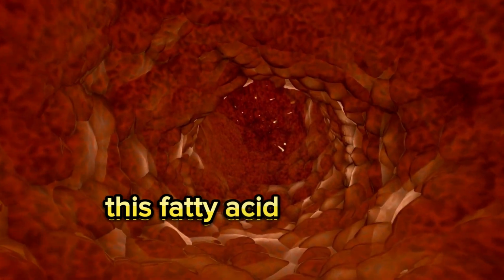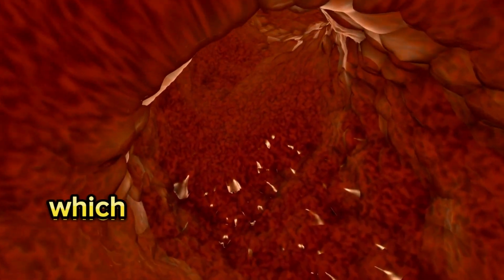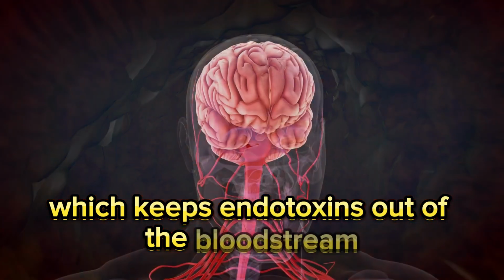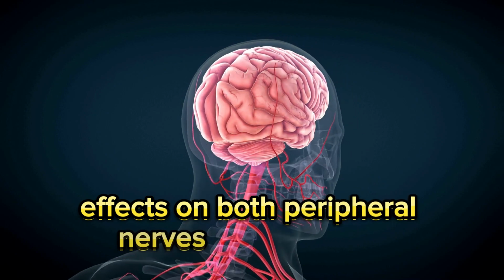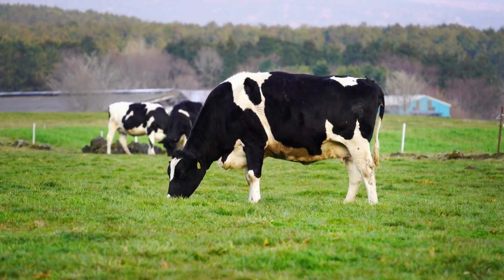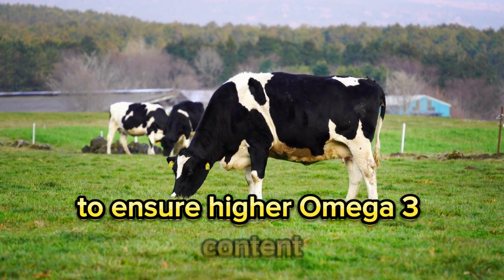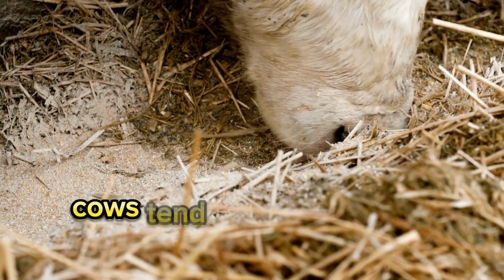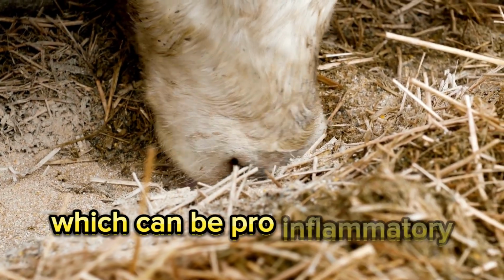This fatty acid reduces inflammation and promotes a healthy intestinal barrier, which keeps endotoxins out of the bloodstream. Butyrate has far-reaching health effects on both peripheral nerves and the brain. Opt for ghee sourced from grass-fed cows to ensure higher omega-3 content, as grain-fed cows tend to have a higher ratio of omega-6, which can be pro-inflammatory.